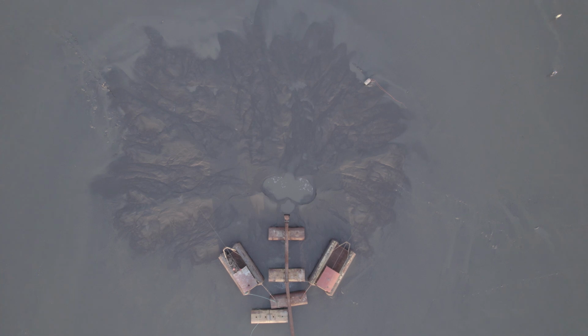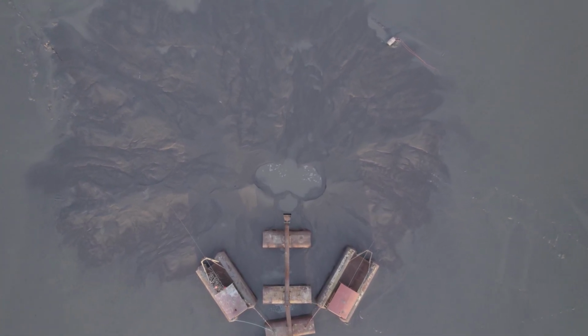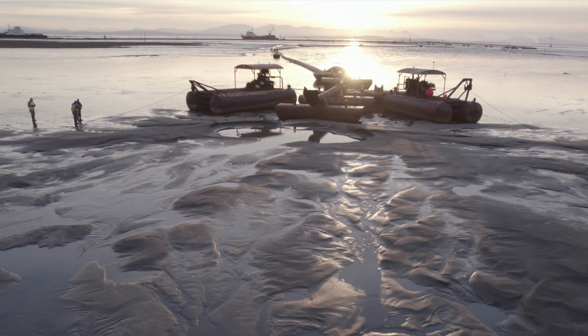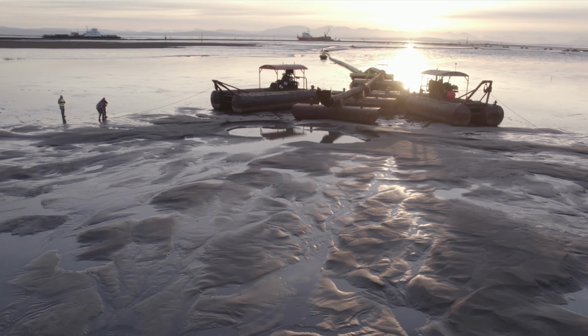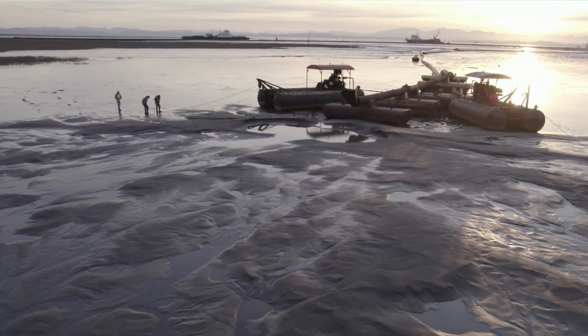The vision with this pilot project is to add sediment on an annual basis for 5 to 10 years. If this approach is effective at restoring tidal marshes and supporting tidal marsh resilience with sea level rise, then this could be applied more broadly. This pilot project could be extended to the entire west coast of Richmond or even other areas of the Fraser Delta.